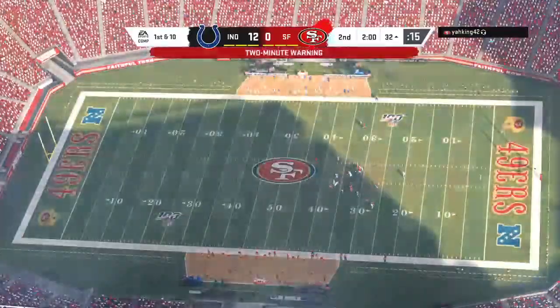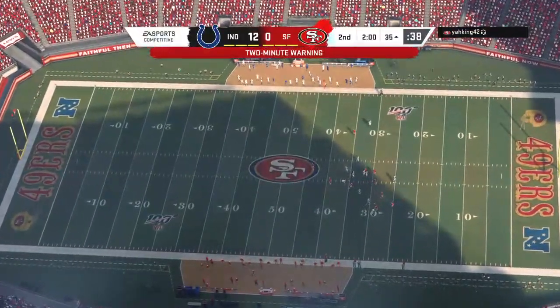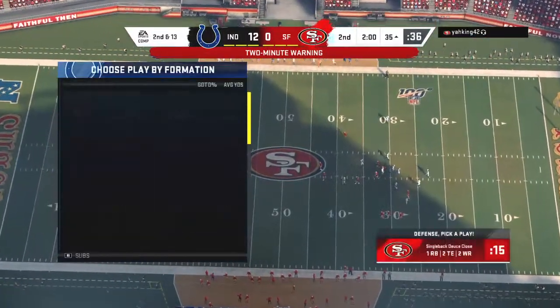Right back to Coleman here on 1st down. And the running lane's non-existent in this first half as they'll stop him behind the line.